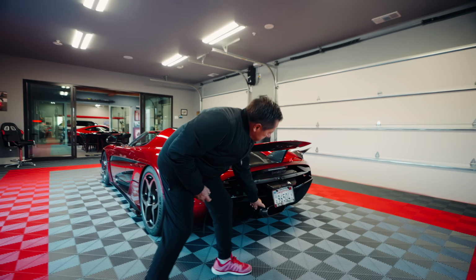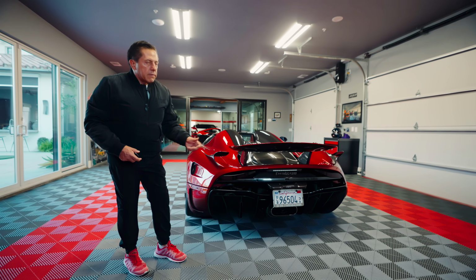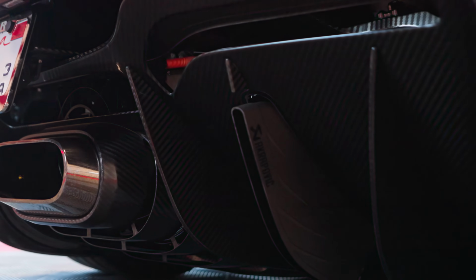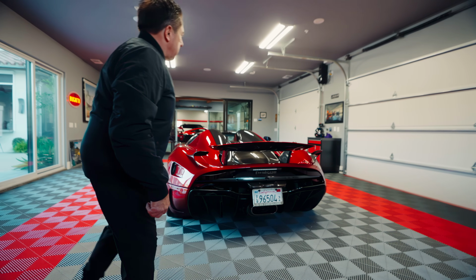Everyone thinks that this is the exhaust, and actually that's where the cooling for the fans for the hybrid battery is. The exhaust matches the rear splitters, so it's concealed, so you can't really tell it's not a part of the rear splitter. So that's quite unique about the Regera as well.